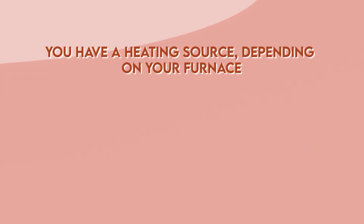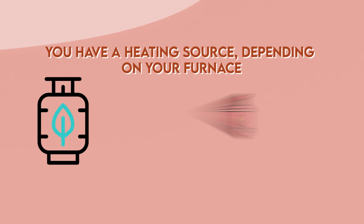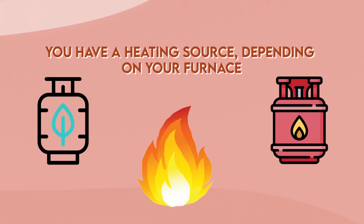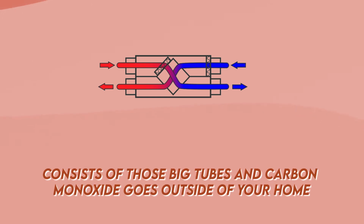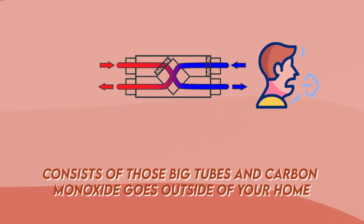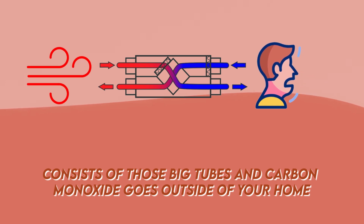You have a heating source. Depending on your service, it can be gas or propane, and they start the flame, which goes through the heat exchanger. The heat exchanger consists of those big tubes, and carbon monoxide goes outside of your home, so you don't breathe it and the warm air remains in your house.